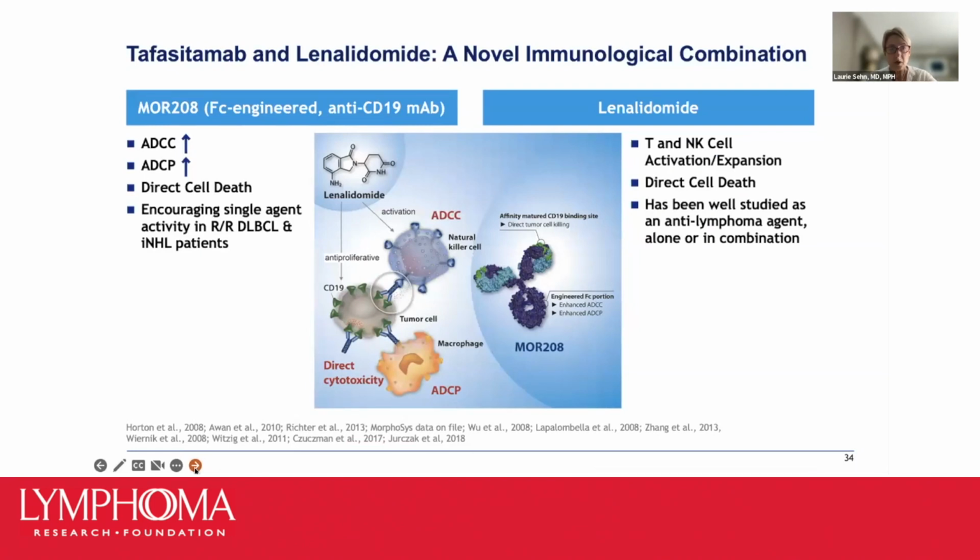Another treatment that has been recently approved for relapsed refractory diffuse large B-cell lymphoma is actually quite an interesting treatment in that this is a form of immune therapy. So the drug that was approved was called tafasitamab. It is a kind of monoclonal antibody. Again, antibody treatment like rituximab.